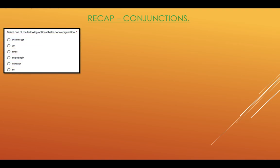Number 1, select one of the following options that is not a conjunction. You can use 1, 2, 3, 4, 5 or 6. Right, number 1, even though. Number 2, yet. Number 3, since. Number 4, surprisingly. Number 5, although. Number 6, so. So select one of the following options that is not a conjunction.